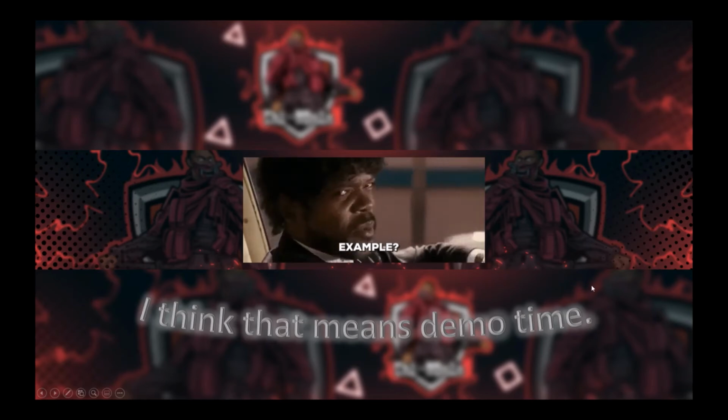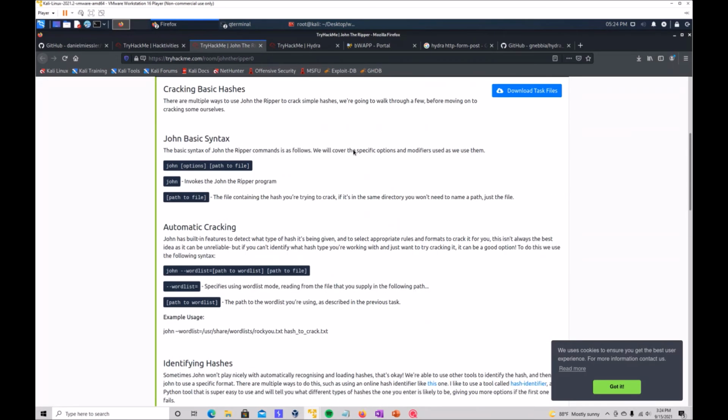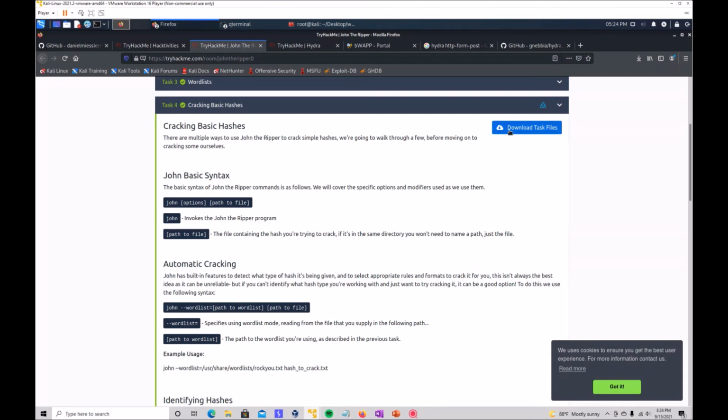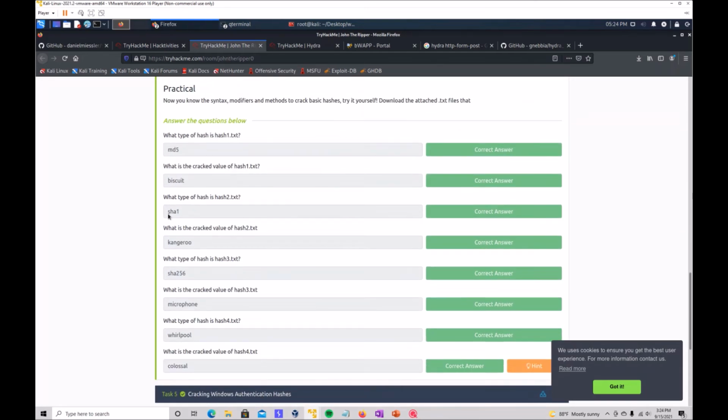All right. Let's go over to here. Okay. Now for Hydra, actually we need to find, for this one we're going to be using TryHackMe room information from here. So we have our basic task files here. Let's see. So let's take these into our first crack hashes folder here.